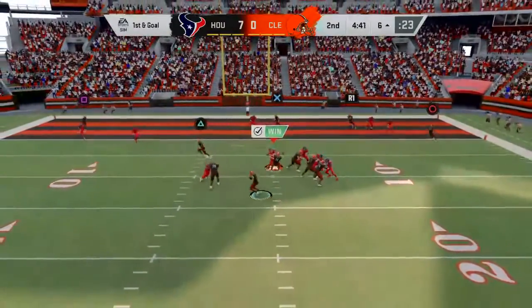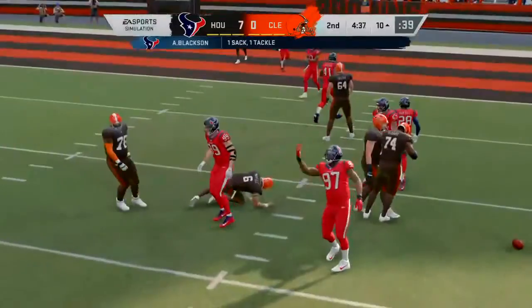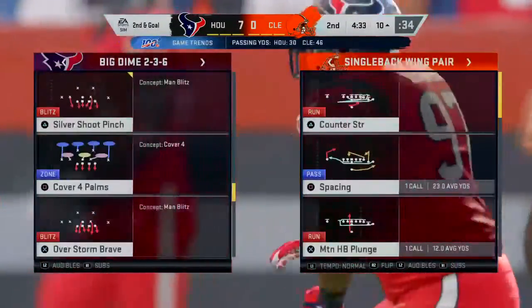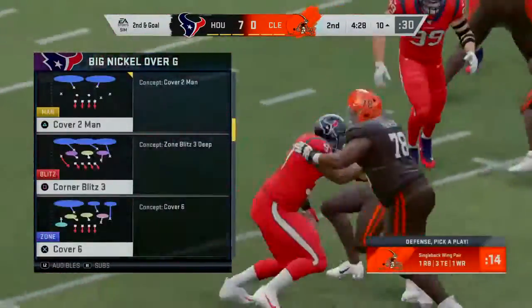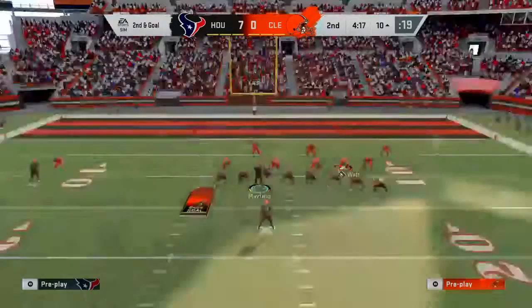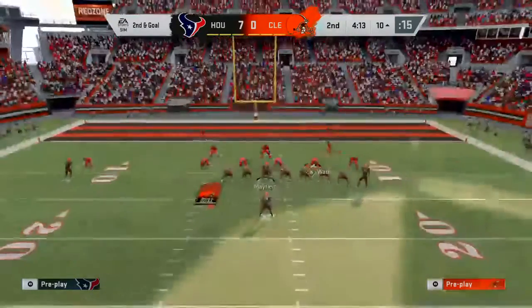To throw, Mayfield. In trouble, and he'll go down back at the 12. Angelo Blackson, showing his strength and quickness there, a loss of 4. Well, that was point counterpoint, wasn't it? They decided to throw for it on 1st and goal. Instead, the defense counters with pressure, and the defense wins, getting a big sack. Moved back to the 10. They'll try on 2nd and goal here.